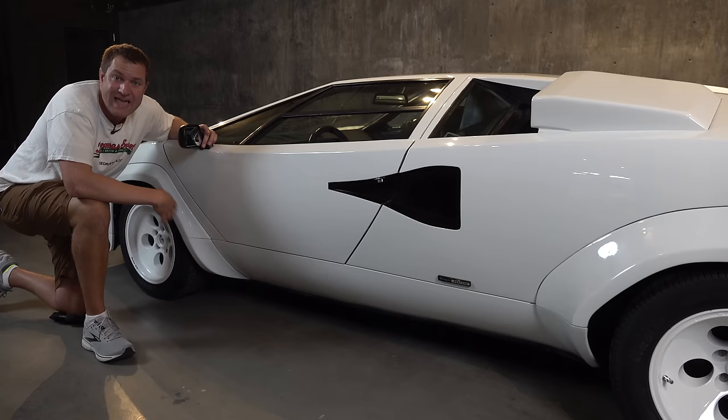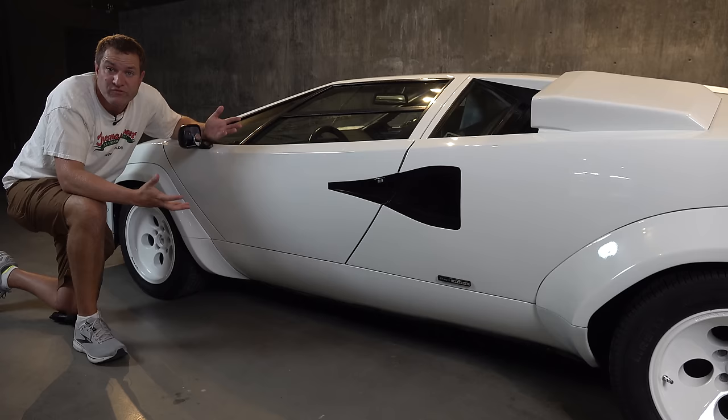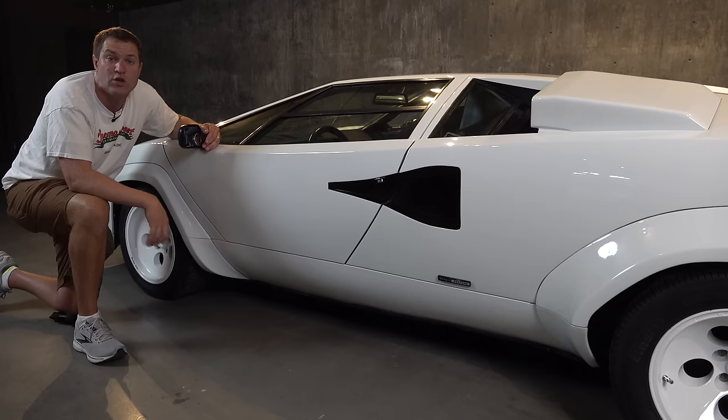I also got lucky because this car has been driven. It has almost 60,000 kilometers, like 35,000 miles, a lot. And that's what I wanted. I wanted to buy a car that I could drive and use guilt-free without having to think about, is this mile worth the value depreciation? I wanted something I could use, and this car is that, because it's already been used.